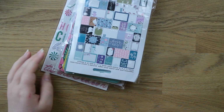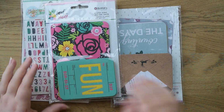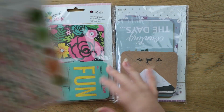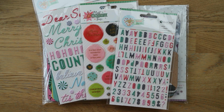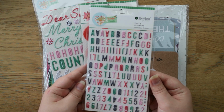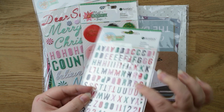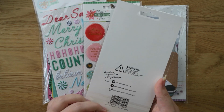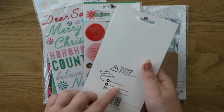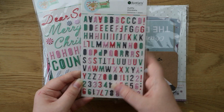Okay. We got some Christmassy stuff in here. So let's start with these, I think. Some of the stuff from this range was actually included in a recent Spellbinders kit, which I thought was quite interesting. So these are little letter stickers. I thought they were so adorable. I love the colours, and they're puffy stickers. They're not super thick, so you could use them on a card and still be able to send it through the post, which I think is very handy. There's the Rosie Studio website if you want to go check it out. Really nice.